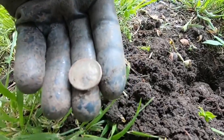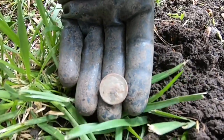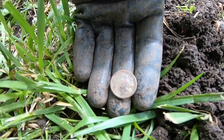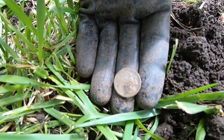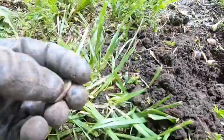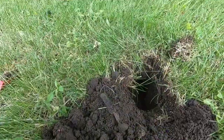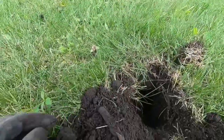we're doing pretty good. We're moving towards the front of the house right now. We haven't even done the back part of the house, in line with the house towards the alley yet. But anyway, good find. All right, kind of cool. Right up next to the tree. Still working this area here.